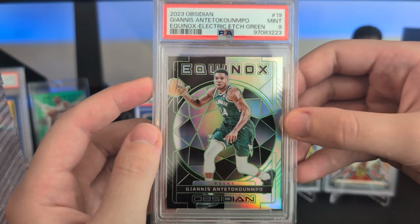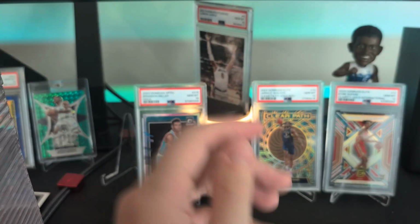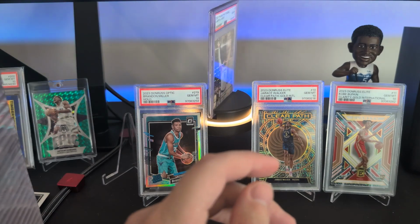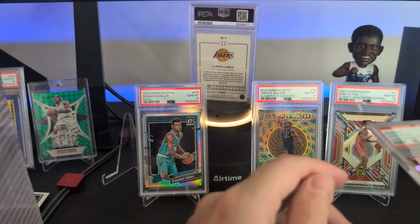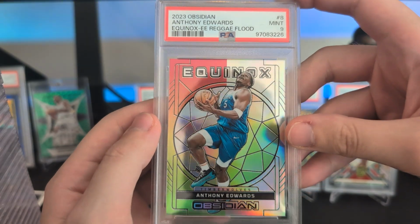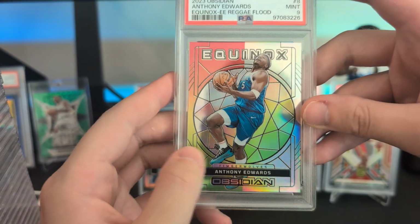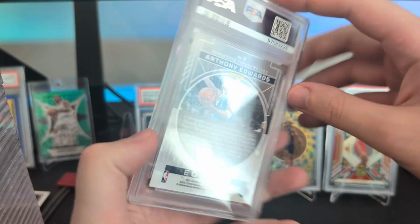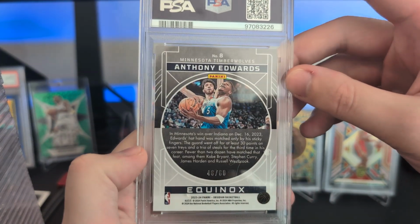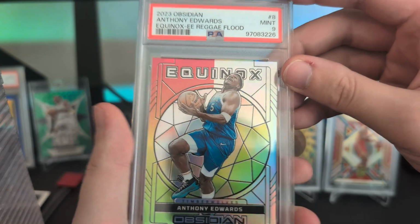We got an Equinox Green Giannis 25 PSA 9. And for the final card of the 56 card PSA reveal, we got Anthony Edwards in the Amazing City jerseys matching shoes with his AE1s or AE5s. I don't know the name of that. Not a huge shoe guy, but we got 46 out of 60 on that PSA 9.